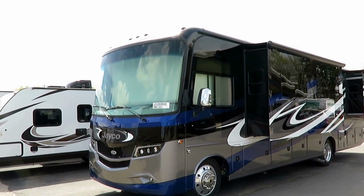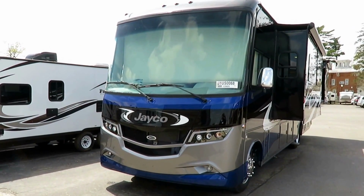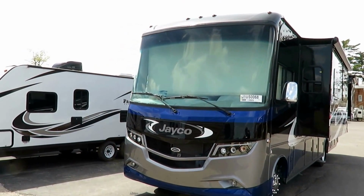I'm skipping around. Let me start up front because I don't want to miss things. We've got the largest in-class front viewing windshield on the market.